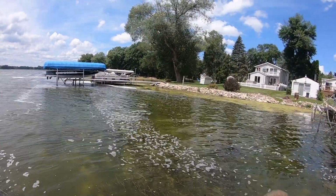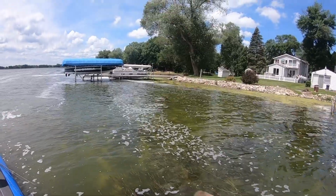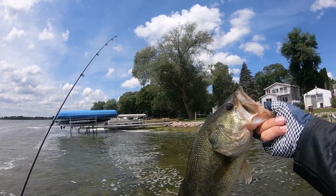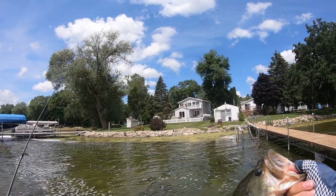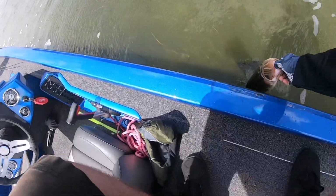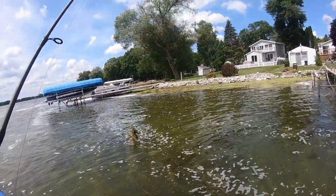Nice. That's a nice one, hey? Jeremy, didn't you just say there wasn't anything under that dock? I said I was surprised there wasn't. Oh, surprise, surprise. All right, I'm going back in the lake, buddy. There you go. I probably should have taken a picture of that one.